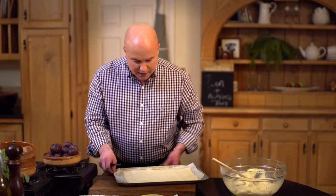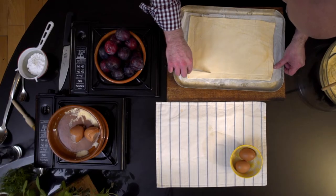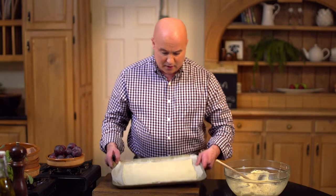It's just to give you an idea where we're putting our frangipane. Look at that, nice little mark. Absolutely perfect. So we're gonna leave that here for a second, and we're gonna basically just quarter our plums.